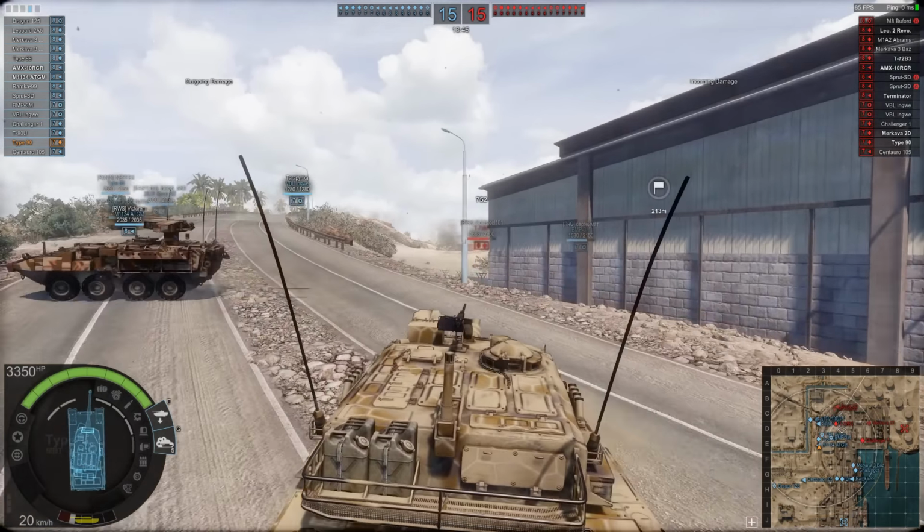Just looking, and nothing there. So I decide, am I going to push? I get spotted. There's the T-72B3. We get a shot in, only damage the track, and we take a shot in return from that T-72B3. So not a good initial trade against that Tier 8 premium main battle tank.